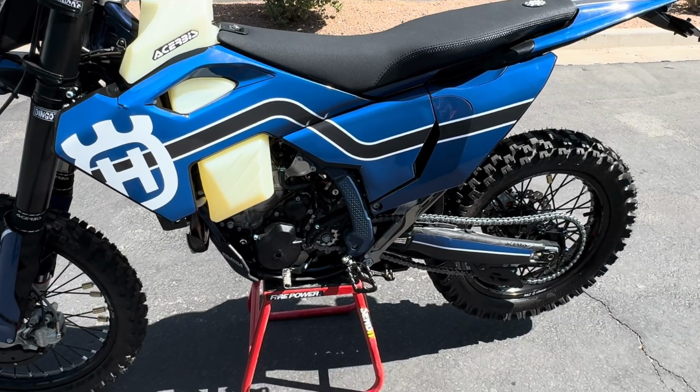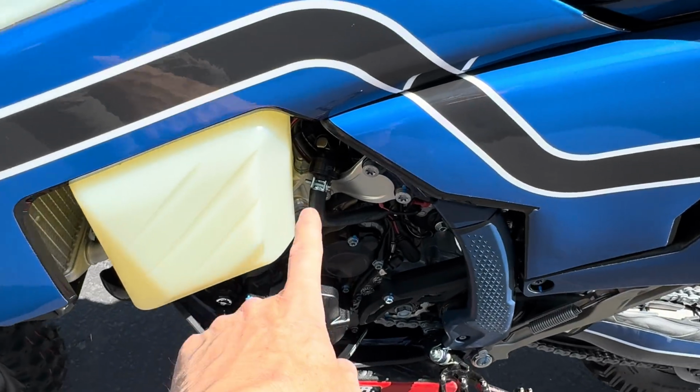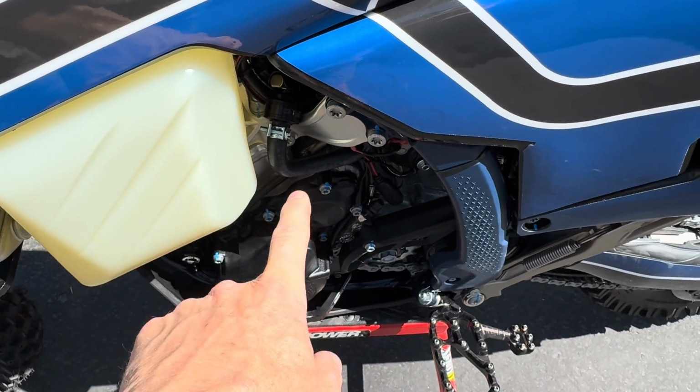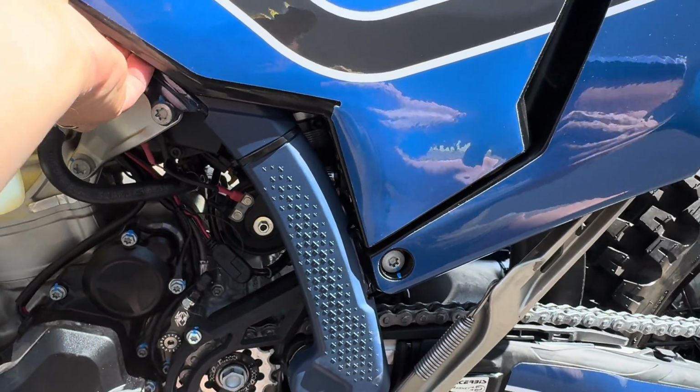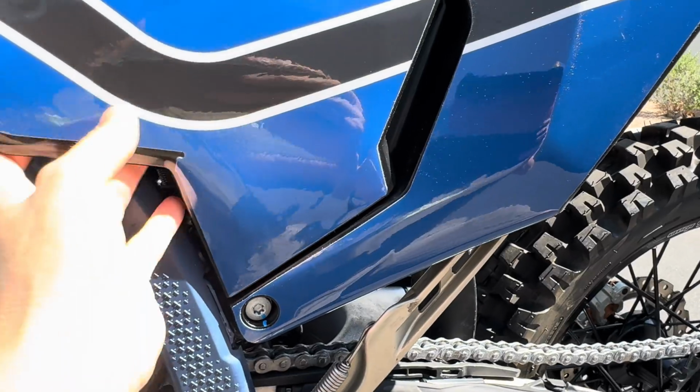Moving back, taking a look at some other stuff. We have a Golan fuel filter here that replaces the inline cone filter. This is the SAE plug. This is part of the Tacomoto charging system, the power distribution system.